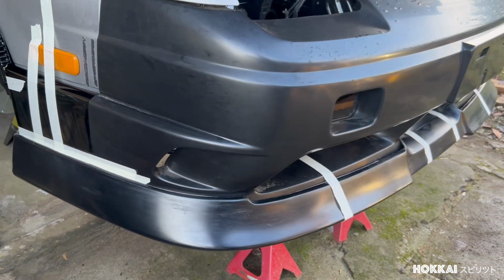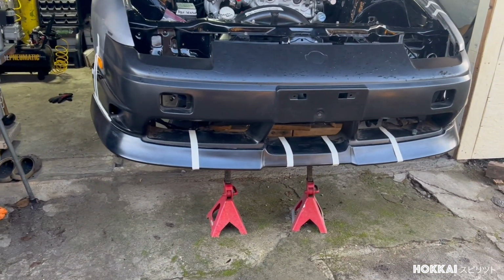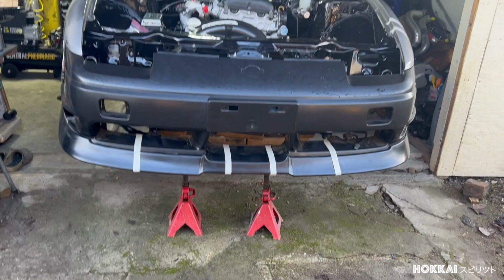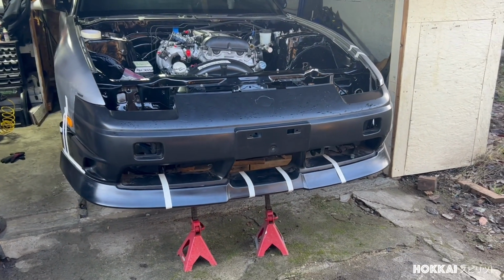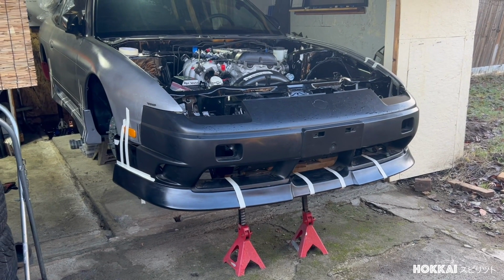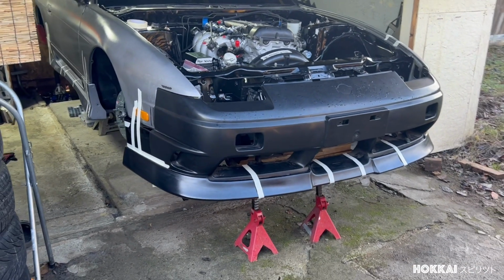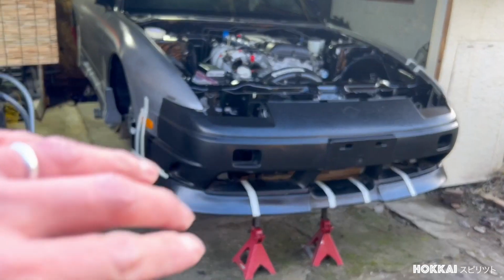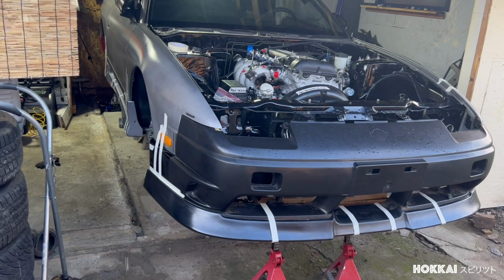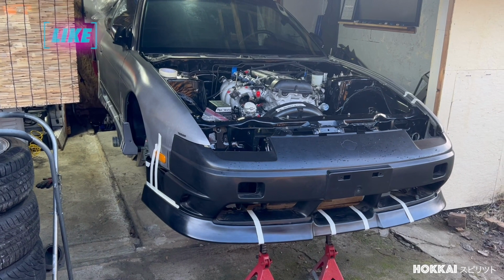Nice and lined up. That's what she looks like right now with the Type X front lip. To be honest, I don't think this is the correct fit, but it's just to give you that perspective of how it should look with the lip on. It took me long years to find most of these parts. This thing looks amazing, guys. Just seeing this in real life, it's like, wow. Makes me more motivated to get this project done.